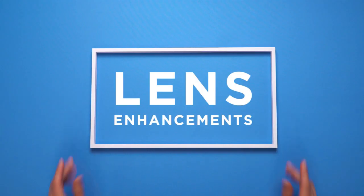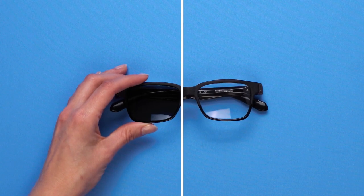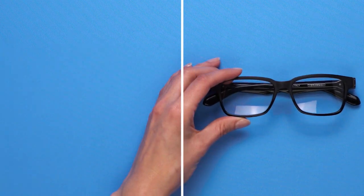Sweet. Perfect package? Check. Now let's talk lens enhancements. If you're always on the go, go with SunSync. This light reactive coating takes lenses from clear to dark and dark to clear in a snap.